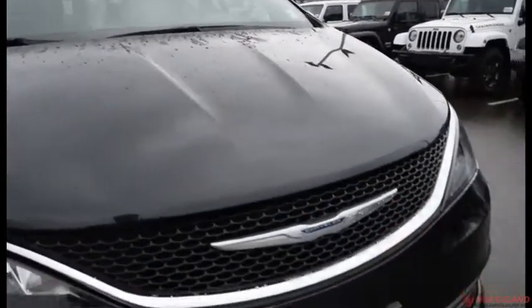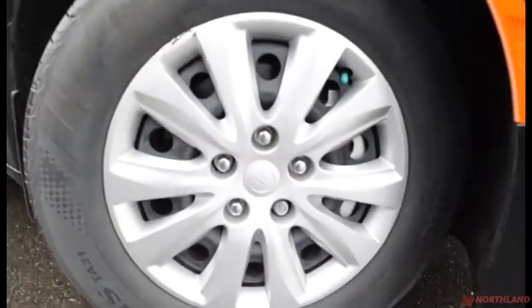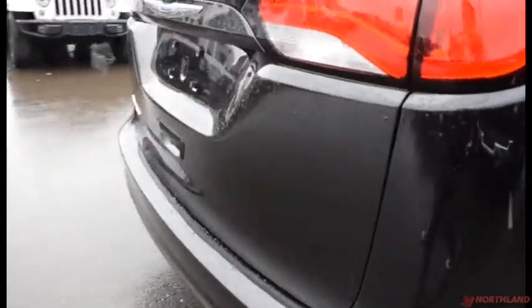It looks great. You do have your Chrysler badging up front with your lights right there. They are very bright. Coming around the side here, we do have 17-inch rims with our Komu brand tires. They look great. You do also have heated exterior mirrors right there. And coming all the way around to the back of the vehicle, you do have your Pacifica and Chrysler badging. You can open it up right here.